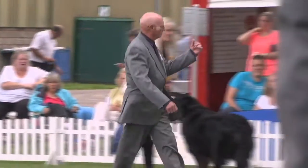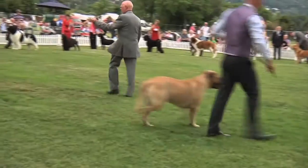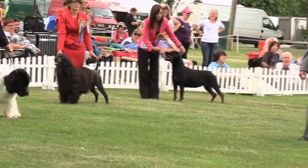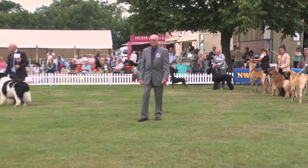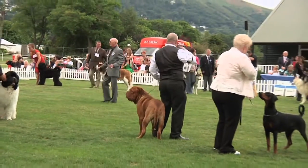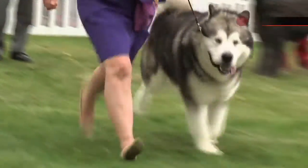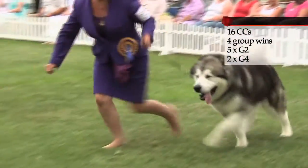In comes the Alaskan Malamute, the Bouvier, the Boxer, the Bull Mastiff, the Doberman, the Dog de Bordeaux, the Newfoundland, and also the Portuguese Water Dog. Ladies and gentlemen, thank you very much indeed. Mr. Munro is going to move each of the shortlisted dogs again, and it's the turn of the Alaskan Malamute, number 22.